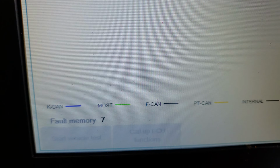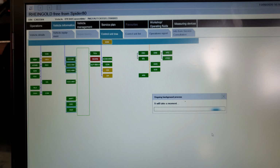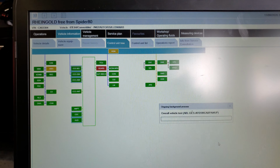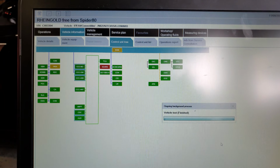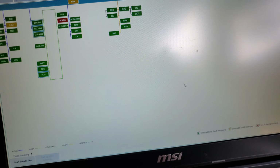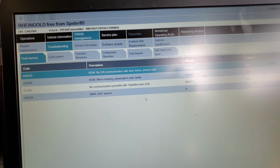No, we have 7 codes already, so it's not finished yet. We're going through all of them. No, it has 4 fault codes in it. So we go here. Display fault code memory at the bottom. And that is what we have here, right here.